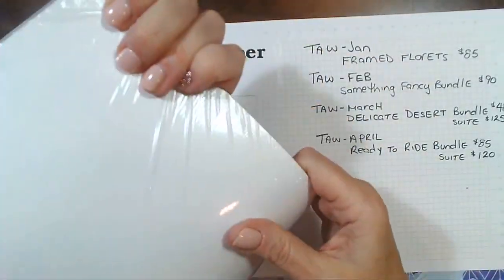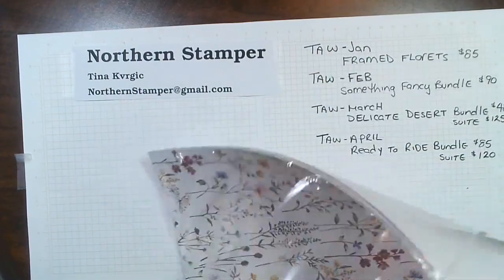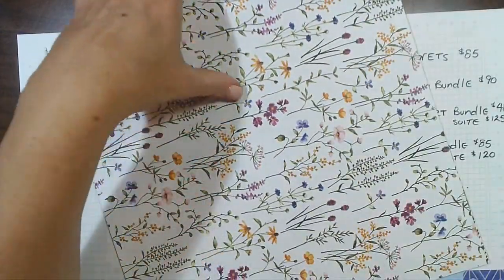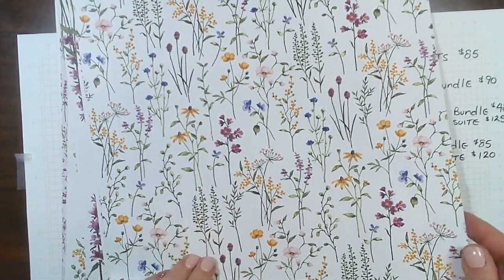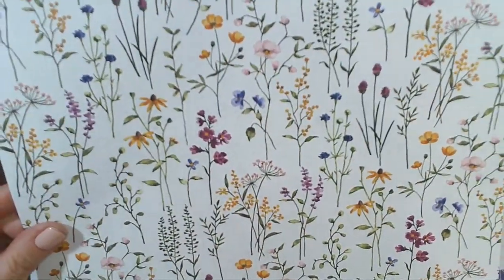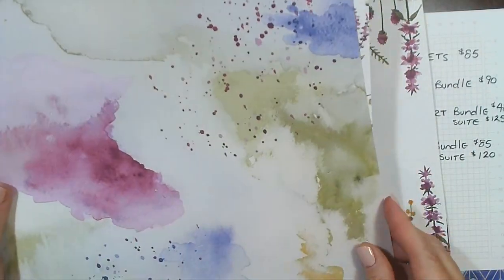Okay, so this is called Dainty Flowers, and it's a 12 by 12. And I'm going to be adding some of these, so if you do a paper share with me, you're going to get a portion of this. I'm going to toss it in. So if you love flowers, very nice. They look like watercolor flowers in there. Again, double-sided. Oh, that's so happy looking.